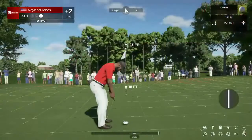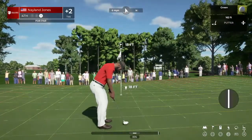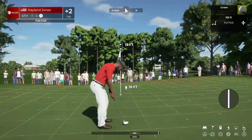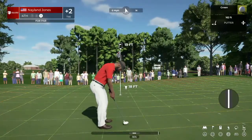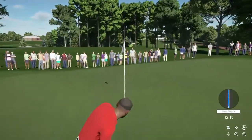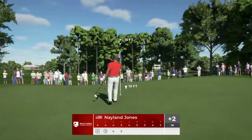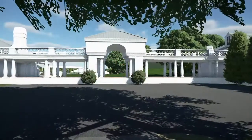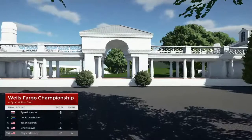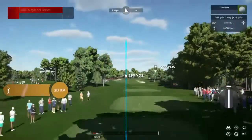This putt to move into a tie for first. Yeah, good putt. Well hold. And that puts him into the top five for the tournament. Our current leader is enjoying a two-stroke lead. We have a par four on this one.